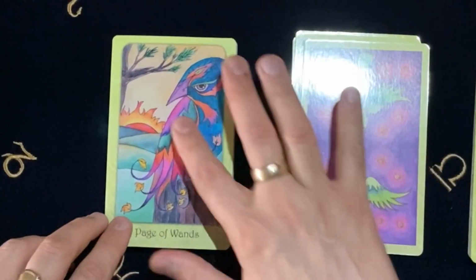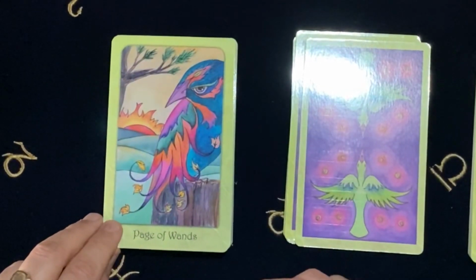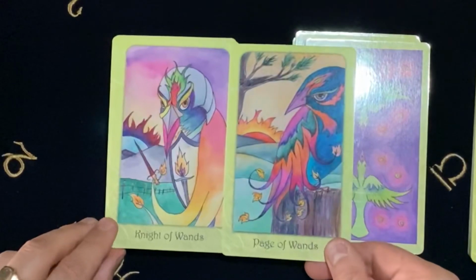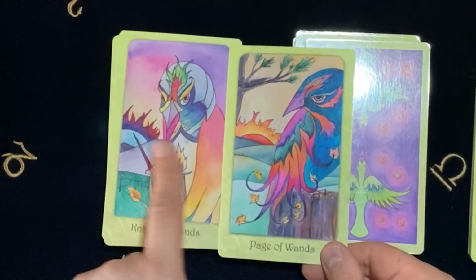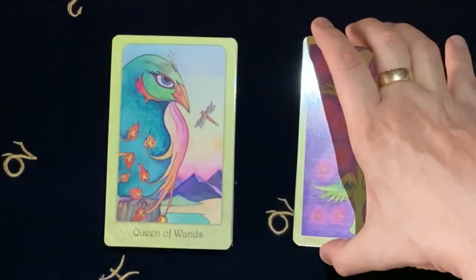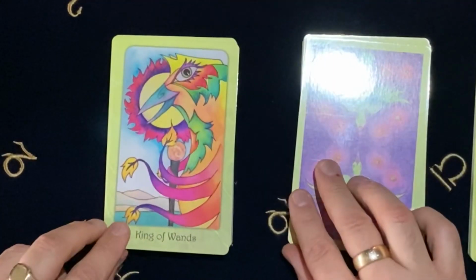The page, look how beautiful he is. Just look at those colours. I love the suns in this deck. We're seeing a lot of them and they're so beautiful. And the knights, look at them. Aren't they handsome? Look how it's very similar, but the sun has changed colours. We still get the fields and lovely. Beautiful queen. Look at her plumage. And the king.